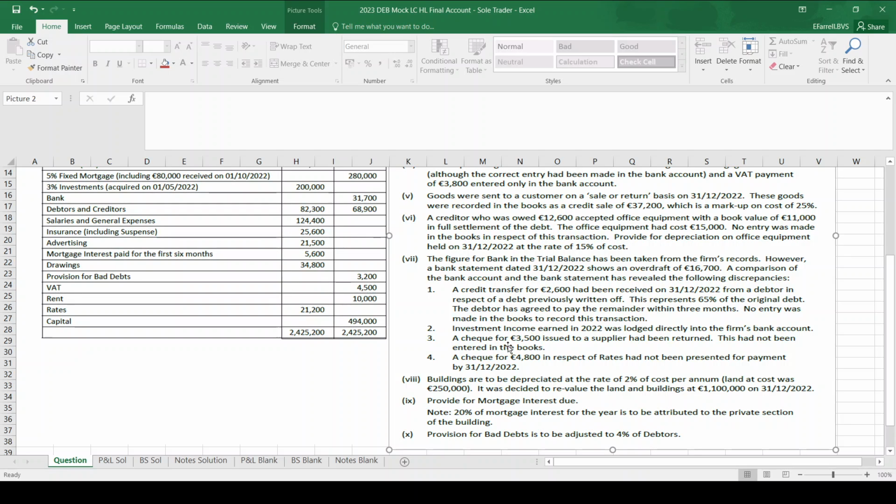The second part of the note says there was investment income earned in 2022 that was lodged directly into the firm's bank account. So again, because this was lodged directly into the bank account, we weren't aware of it. So we need to put that figure into our bank. So the investment income. I need to go over to my investments here. So I had 200,000 investments and we got them on the 1st of May. So we had them for 8 months and the rate of interest is 3%.